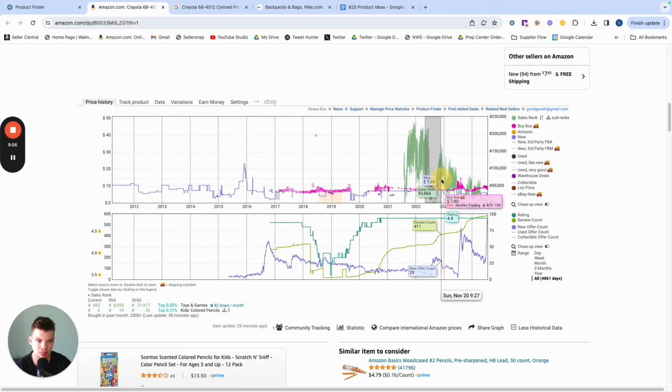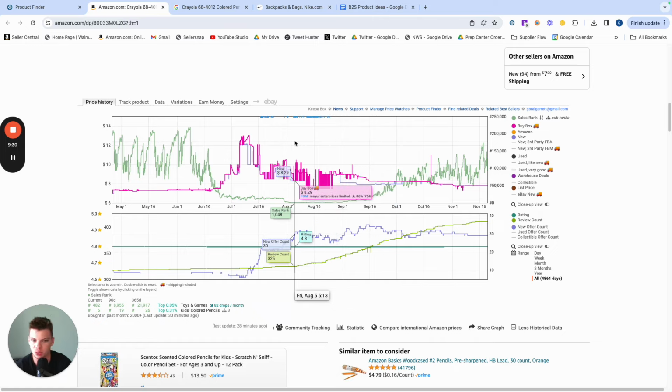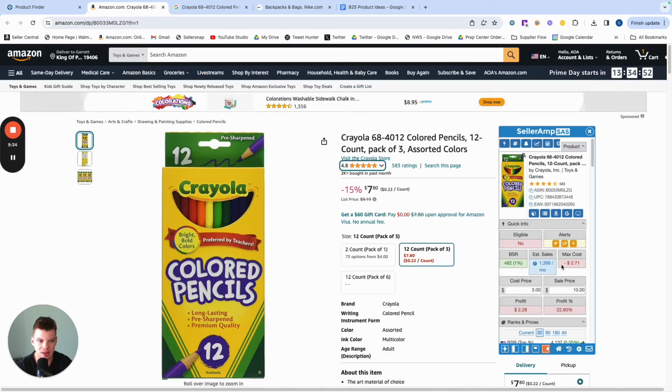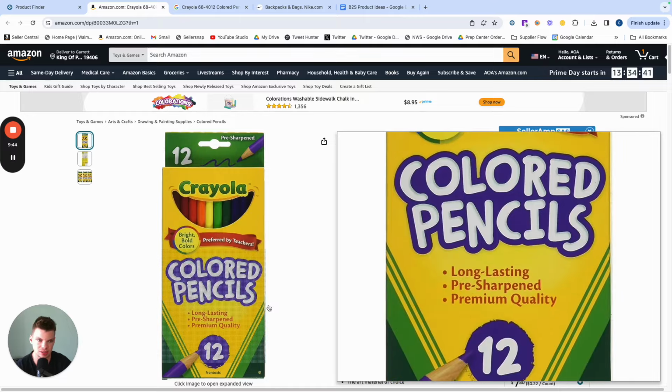If we encapsulate this entire season, into August we see about 9:20, 9:30, some glimpses over 10. We have seen that sort of thing two years in a row. 9:50 would still be pretty decently profitable for us. Keep in mind, this is a pack of three, so obviously the picture doesn't necessarily match.